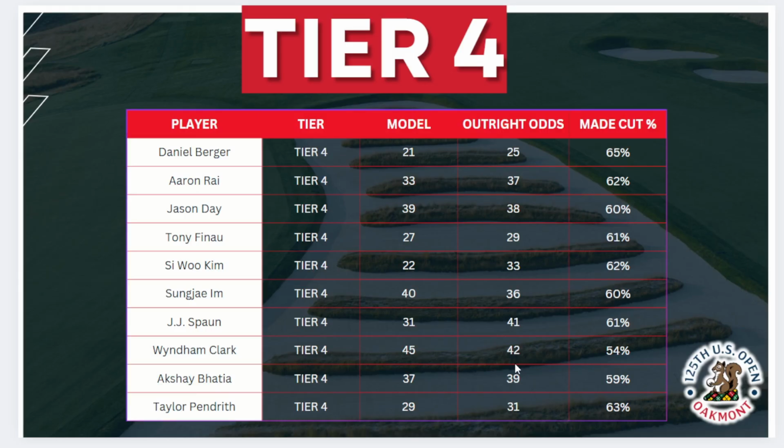So let's go ahead and jump into tier number 4. Tier number 4 does become more difficult as well. Daniel Berger, we'll show you guys his form in a second, has not been playing well. Aaron Rai, a bit hit or miss. Jason Day has somewhat local ties to the area. Maybe that's a reason we get to him. But this range does feel like much more of a toss-up.